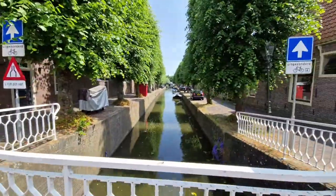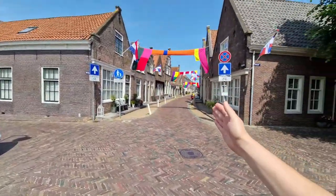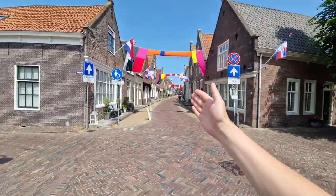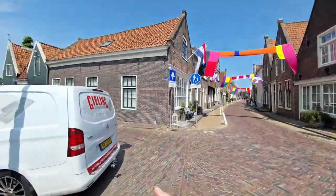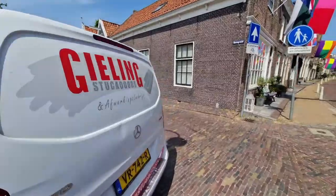Not many differences. The only difference is it's more quiet here, more local. There are fewer cafe bars, but on the waterside, there are a lot of good restaurants with terraces. We will see that also in 20 minutes, I guess. And this is the main street. What is that? Church Street, the Kerkstraat. We will follow that way, but I want to show you that bridge quickly from here, Herengracht.